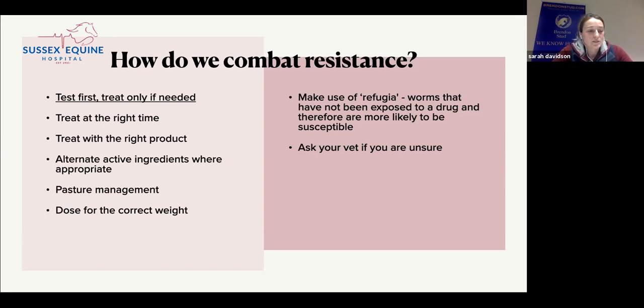We will cover most of the topics on this slide in slides to follow, but I just wanted to draw your attention to this word here, which is refugia. You may hear that talked about, and I thought maybe just useful to explain the principle behind it. So refugia is the population of parasites that are not exposed to a drug at the time of treatment. They may be worms that are not exposed because they are encysted at the time of treatment, like with redworm, or they may not be inside the horse at the time of treatment, i.e. on the pasture. So these worms remain susceptible to the wormers because they've not been exposed to the drug.